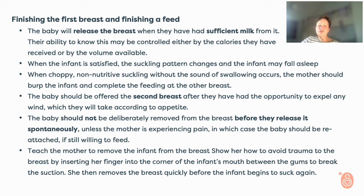The baby should not be deliberately removed from the breast before they release it spontaneously, and this happens, as we've said, normally in a normal full-term baby. When there's enough milk and the baby is attached properly, the baby will release the breast when he has been satisfied and happy.